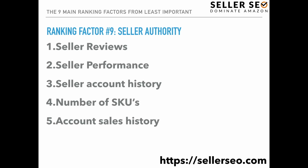The next thing to look at would be seller account history. So that's meaning the age of the seller account. So if you've had a seller account that's been open for 10 years, you'll get more seller authority than somebody who just opened a new store. Another factor is the number of SKUs, in other words, the number of products that you're selling on Amazon. Generally, the larger the catalog, the more likely you will have a bigger seller authority rank. The last thing, and definitely not the least, is account sales history. So if every year over year you're growing your sales, that definitely comes into play when Amazon is looking at your seller authority.